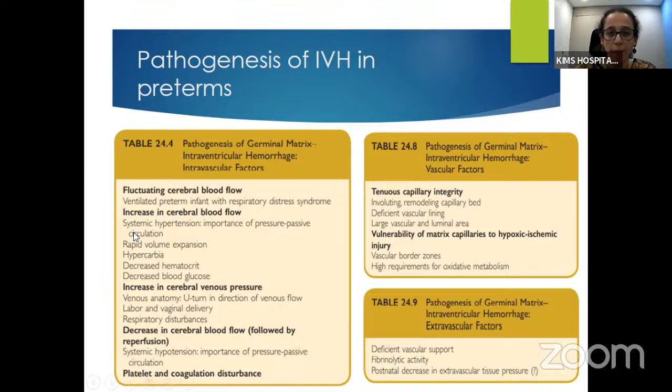So whenever there is hypotension and we are giving a volume expansion, NS bolus or bicarbonate bolus, or whenever there is hypercarbia, which leads to increased cerebral blood flow, or decreased hematocrit, anemia also causes increased cerebral blood flow, as well as hypoglycemia. All these cause an increase in the cerebral blood flow and increased propensity for germinal matrix hemorrhage.